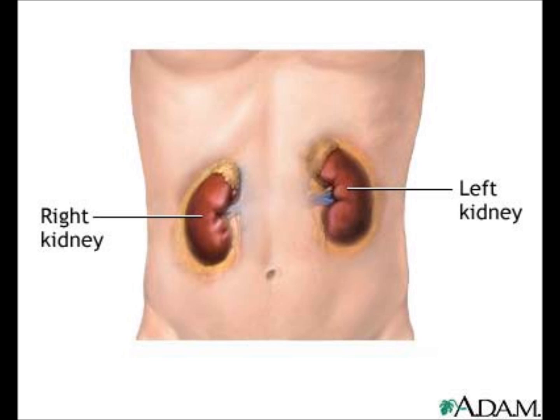The kidney, which is a bean-shaped structure, is located in the abdominal cavity. There are two, one on each side of the spine. The kidney is approximately 11 to 14 centimeters in length, 6 centimeters wide, and 4 centimeters thick.